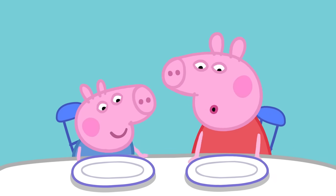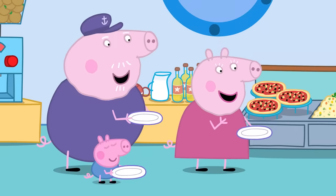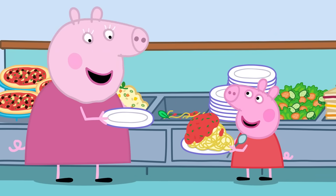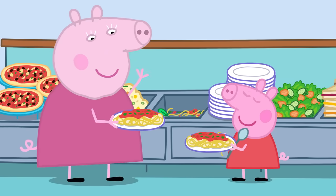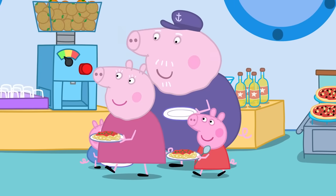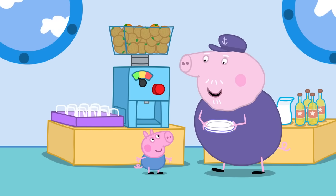Enjoy! Oh, goody! The restaurant buffet has lots of different foods to choose from. What would you like to eat, Peppa? Spaghetti is my favourite. Right you are. But we mustn't take too much. We can always come back and get some more. Oh, good idea. And what would you like, George? Juice! Thirsty, are you? I think we can rustle up some orange juice.